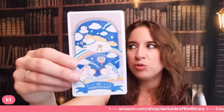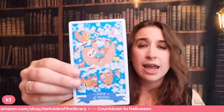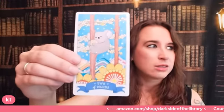The Hierophant, and then I'll do a few more and then we'll move on to a different, darker deck. Here's the Four of Wands for sloth lovers. I hate sloths. I'm sorry. I know a lot of people love them. They freak me out. Here we have the Three of Wands, and one more, the Two of Wands.